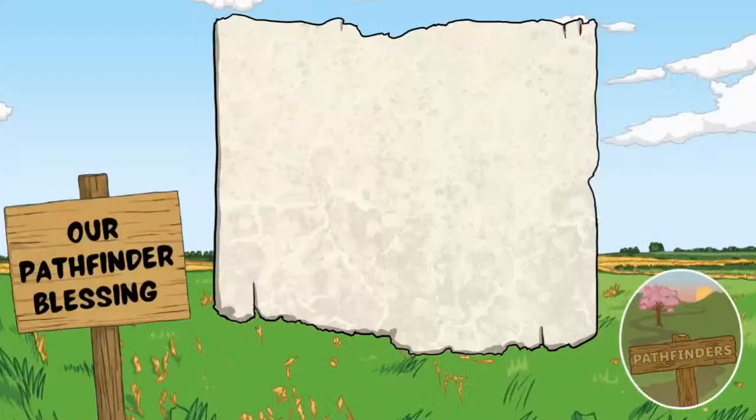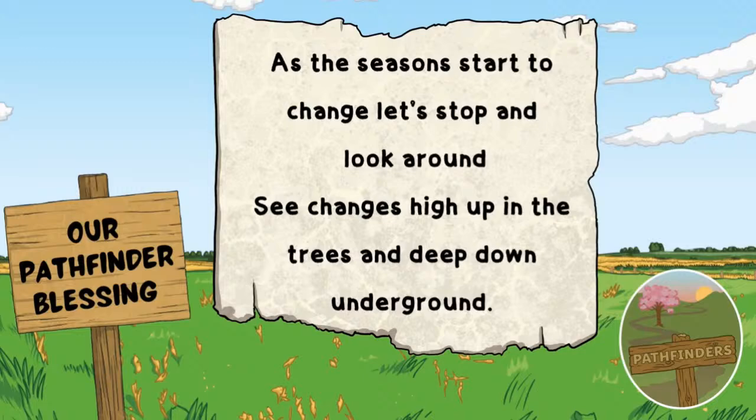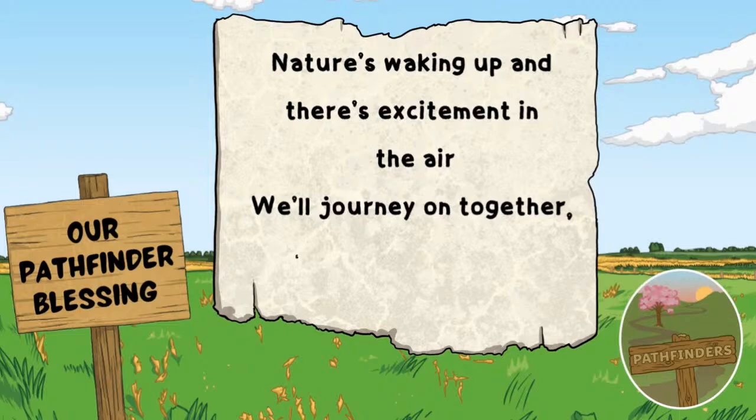As the seasons start to change, let's stop and look around. See changes high up in the trees and deep down underground. Nature's waking up and there's excitement in the air. We'll journey on together, showing nature that we care.